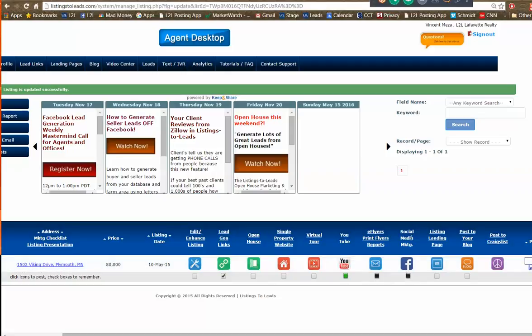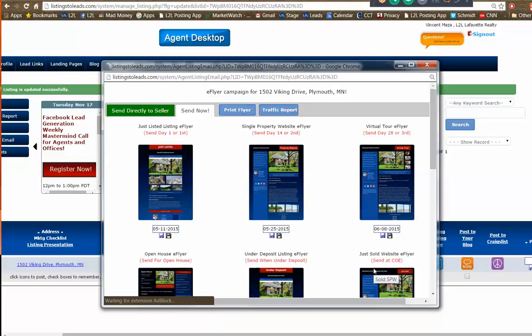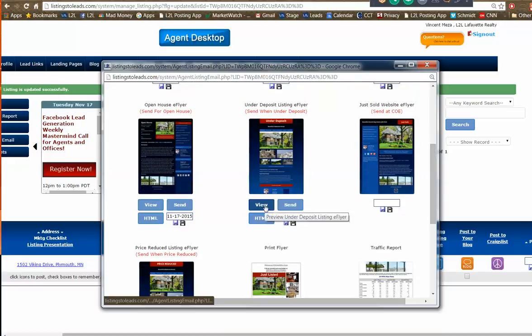I'm going to click on the e-flyer button, and I'm going to point out to you what our e-flyers look like. I know that whenever I talk about e-flyers to real estate agents, they just don't even want to hear that, right? Because it's really only something that somebody calls me and asks about a house. I'm either going to send them a link to the listing on the MLS, or I'm going to send them an e-flyer, right? That's it. But you see here, we have multiple e-flyers.